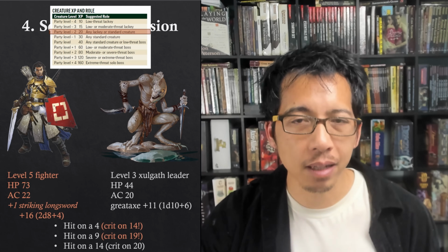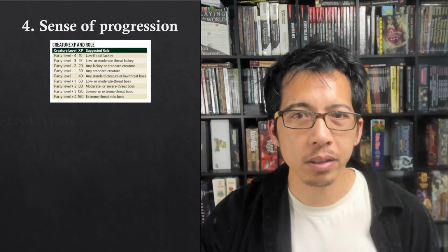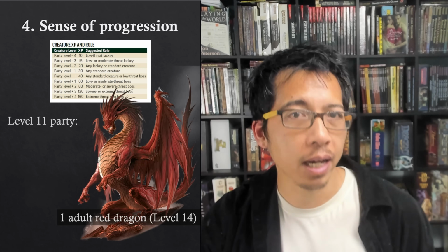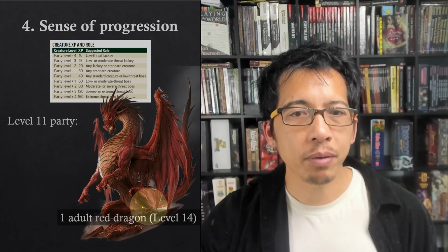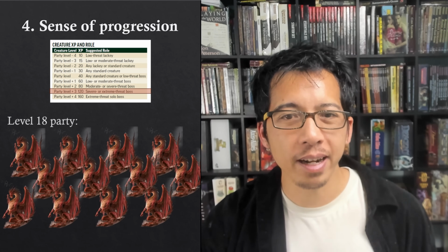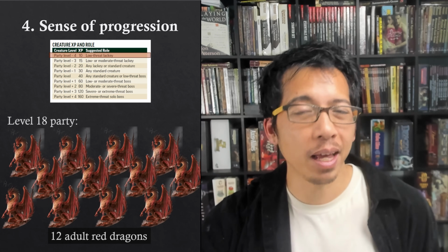Pathfinder's balance is tight throughout all levels, so this is true at high levels as well. A level 11 party facing an adult red dragon, which is 3 levels higher, is facing a severe or extreme threat boss. However, when that same party becomes level 18, those adult red dragons are now mooks to our epic heroes.